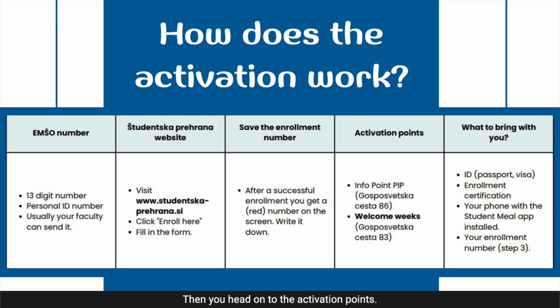Then you head on to the activation points. There are 2 activation points in Maribor. One of them is the info point PIP at Gosposvetska Cesta 86. The other one is during the welcome weeks on Gosposvetska Cesta 83.